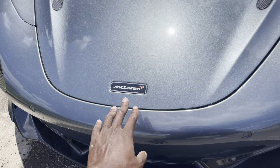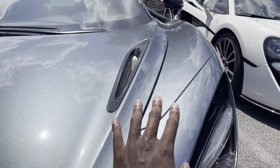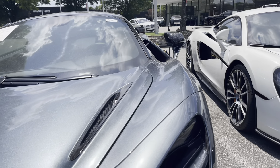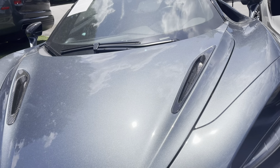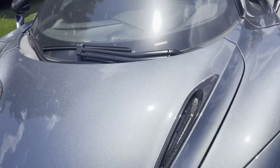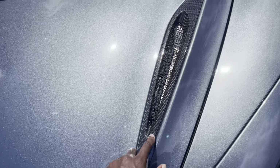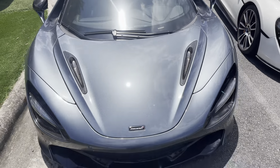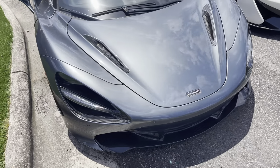You do have your McLaren badge right here front and center, as well as very nice body lines moving up the side of the car. You can just see just how aerodynamic this car is. Everything for this car, you can like it, you can hate it. It may not be pretty to you, but it is functional. You do have these vents right here on the top as well for channeling the air, made out of carbon fiber on the surrounding materials. Just a very, very beautiful overall, almost spaceship looking front section of this car.